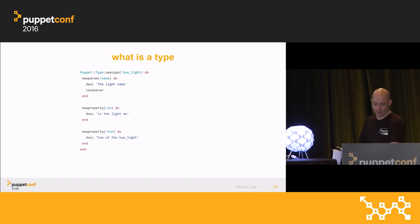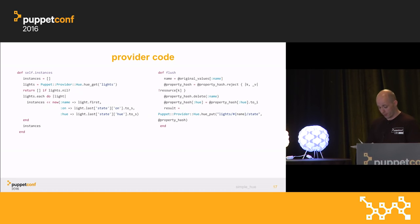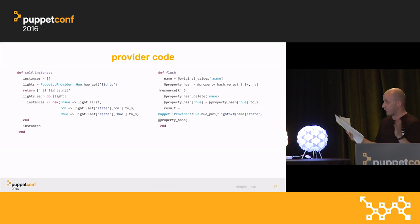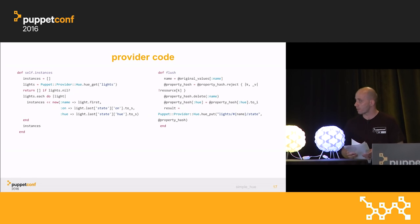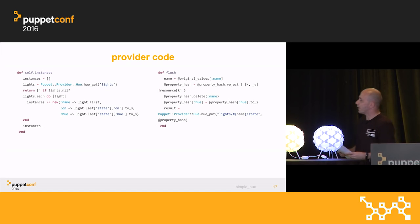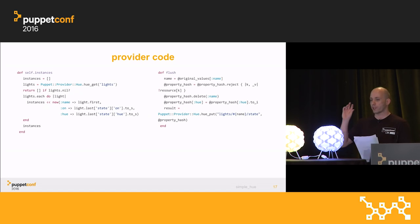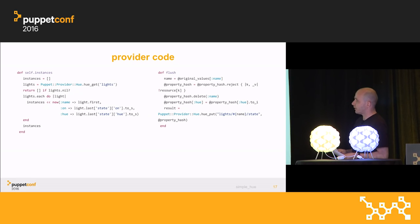The next thing that we're going to talk about is the provider. And as we said before, there are two parts of a provider, really. There's the getter and the setter. And in reality, what they're called is self.instances and flush. The self.instances basically all it really does is make a get request against the Hue hub, as in HTTP, the IP address, the API key, and then lights. And that will return some JSON. And then we have the flush, which is the set. And that's where we construct a chunk of JSON that will be sent out to the Philips Hue hub itself. There isn't much code there. And in reality, it's really quite simple.